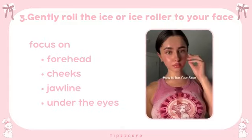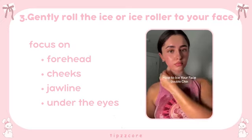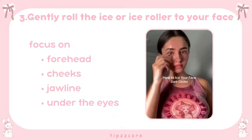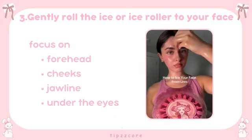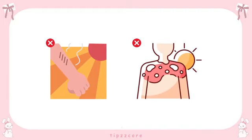Gently roll the ice or ice roller over different areas of your face. Common areas to focus on include the forehead, cheeks, jawline, and under the eyes. Use upward and outward motions to reduce puffiness. Keep the massage session around 5 to 10 minutes. Avoid prolonged exposure to prevent skin damage.